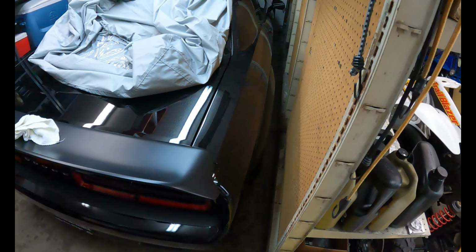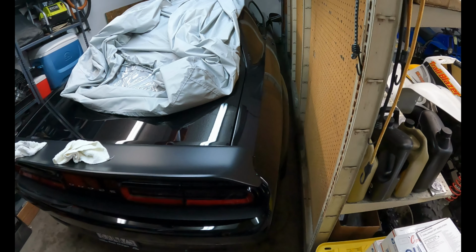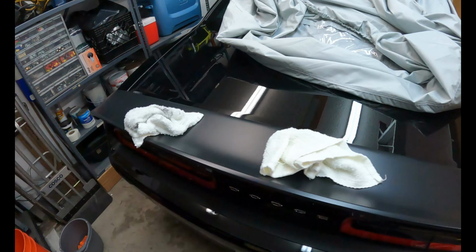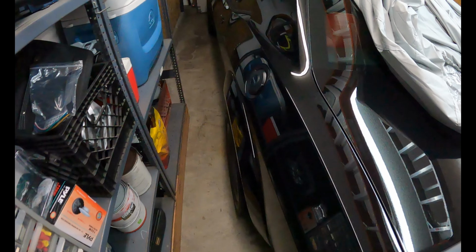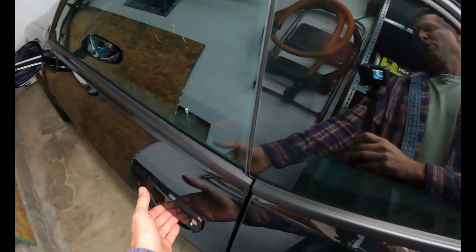This is the tight spot she's in. She fits. I keep her covered in here. Just wiping her down. Gonna go take her out and goof around. I've had her to the track, did some dismal numbers.